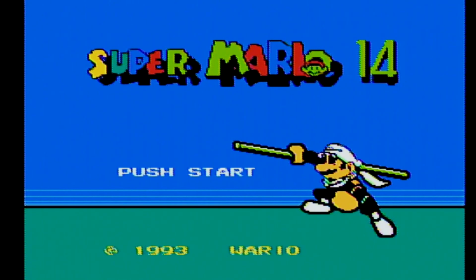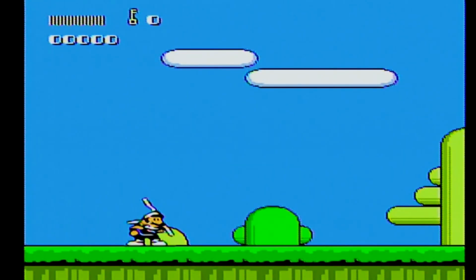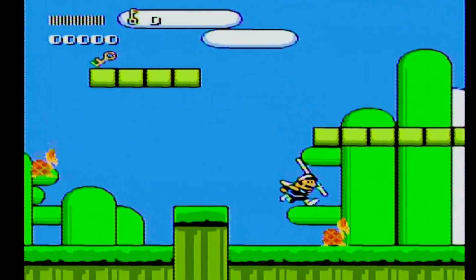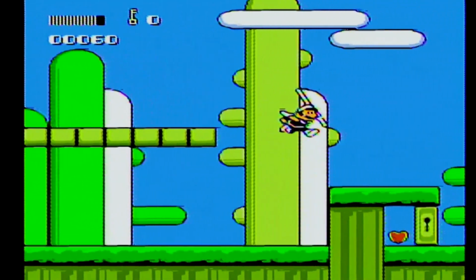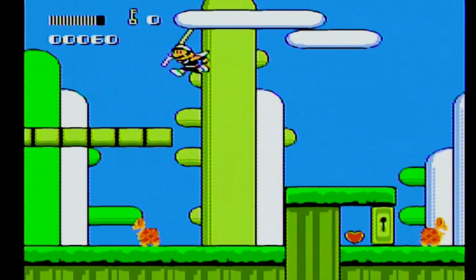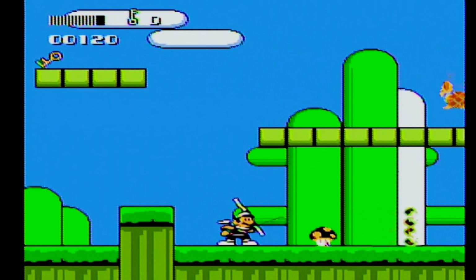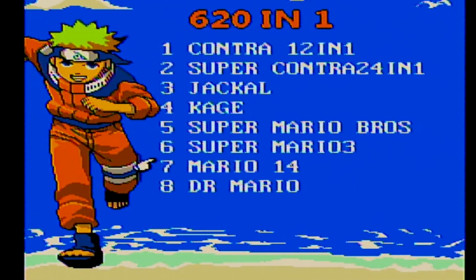And never in my days, ever, have I seen Mario with, I don't know what that is, a bamboo stick or something. Guys, you tell me, is this a real game or is this just something that they made for this system? I mean, look at this. That Mario 14 was just weird.